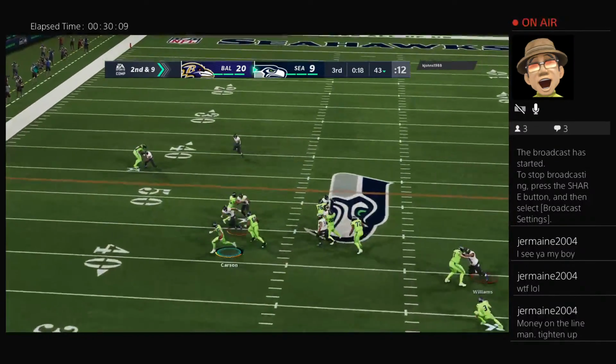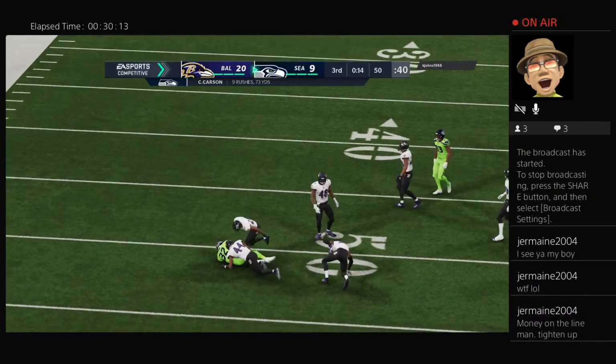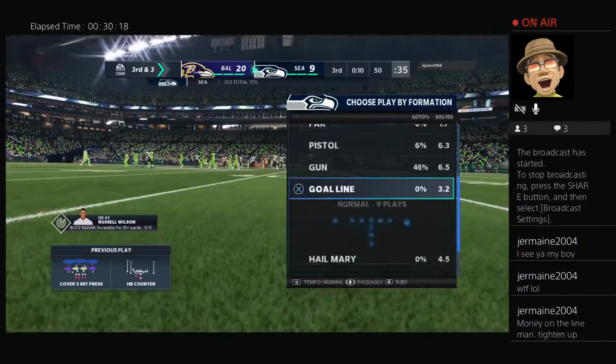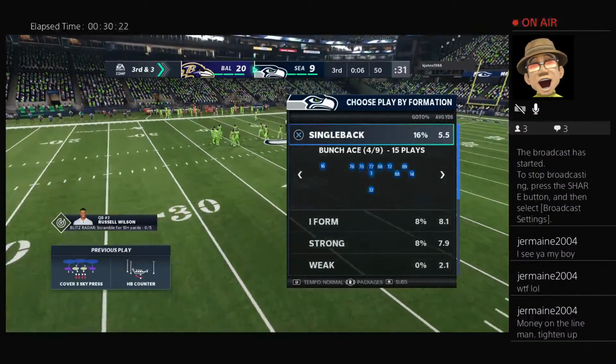They run again with Carson. And a good burst there gets him 7 up to midfield. He was taken down at the 50-yard line. That's a gain of 7. Brings up 3rd and 3.